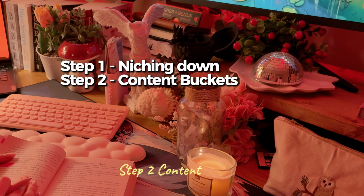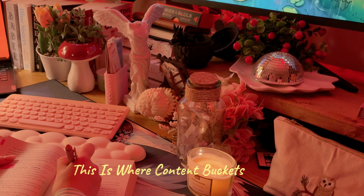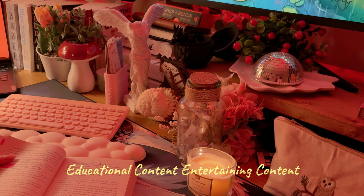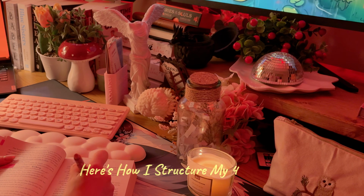Step 2. Content buckets. And you probably heard me talk about this in my reels. Once you know your niche, you need a content strategy. This is where content buckets come into play. A lot of people overcomplicate this. They think they need inspirational content, educational content, entertaining content. It's not strategic enough for Bookstagram. Here's how I structure my 4 content buckets.